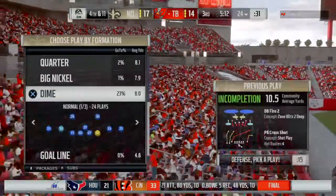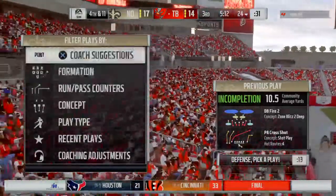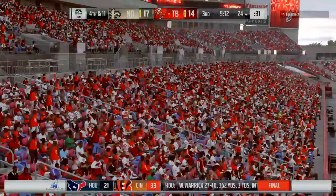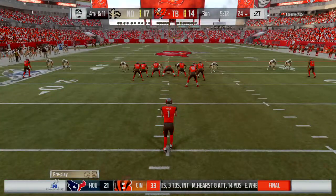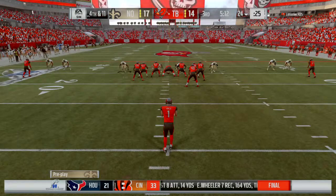And that's another nice job there to force an incompletion. Smartest thing you did. Very cohesive, knowing each other's moves all game long, and they've been on the spot just about every time. And they've held them in check on the scoreboard.